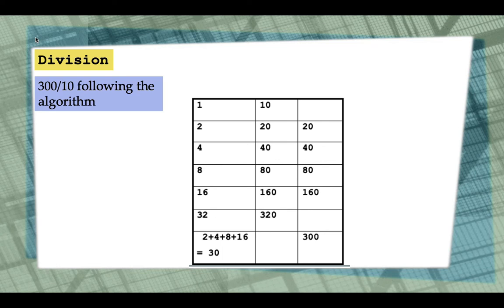This is now 300 over 10 following the algorithm. So using the two columns of numbers side by side, we start from the top of the left column and fill the column with powers of 2 until the dividend has been attained. So 1, 2, 4, 8, 16, 32. And on the other hand we have 10, 20, 40, 80, 160, and 320. So we have to find and mark the doubles so that their sum is the dividend. So we have 20 plus 40 plus 80 plus 160 is 300. And 2 plus 4 plus 8 plus 16 is equal to 30. Therefore, the quotient is 30.